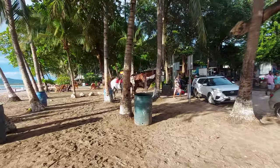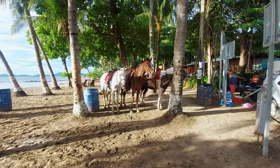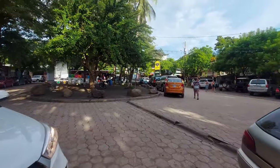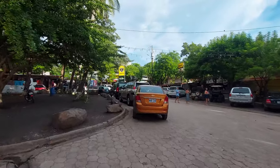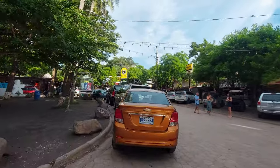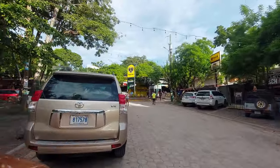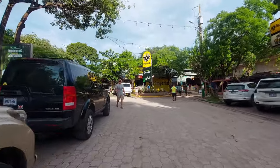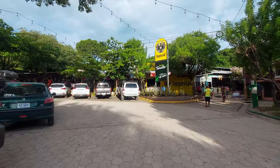So let's go walk. Horses. Very cool. So where we find ourselves is essentially at the end of the road. This is my first time in Tamarindo. So when you come into town, it is very busy. It's very busy. But of course, it is a Friday afternoon, so it's going to be busy.